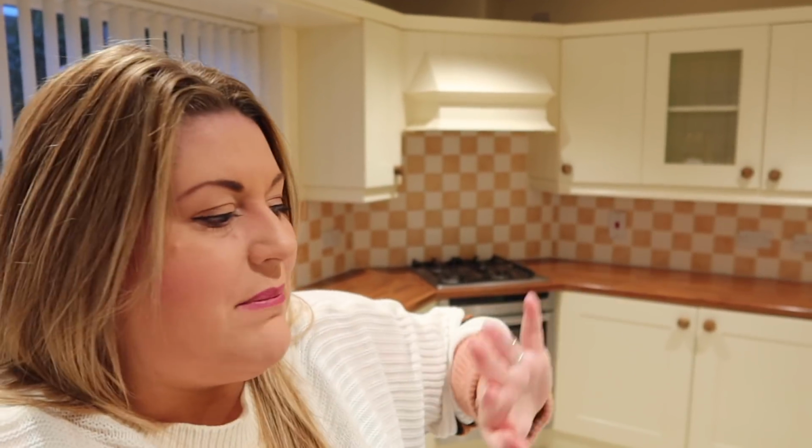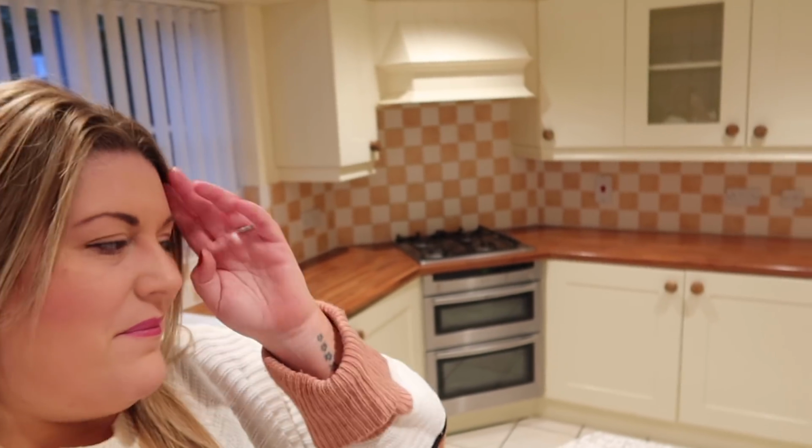And we want cabinets that go right up to the ceiling, different color. We want it to be more modern, a bit fresher looking. This is more of like a country cottagey vibe. Can't say that, country cottagey vibe. It's been lovely, but it's just time for a change.